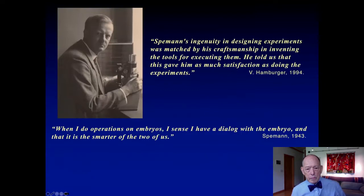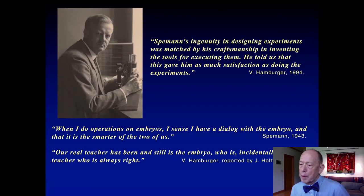Spemann and Hamburger were very different people in many respects. And this is how I want to show that. Spemann loved doing transplants. He was thrilled doing them. "I have a dialogue with the embryo." Viktor never had a dialogue with the embryo. This quote that Suzanne showed recently, he had respect for the embryo. The embryo offered a means for him to get answers to questions. It was not an emotional relationship.